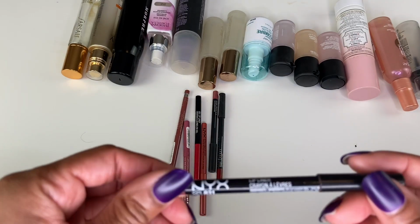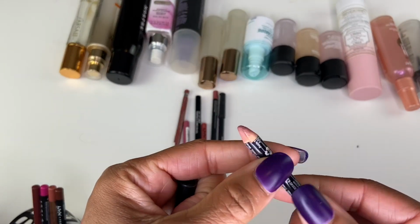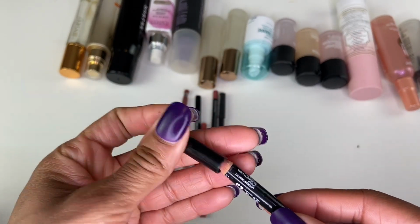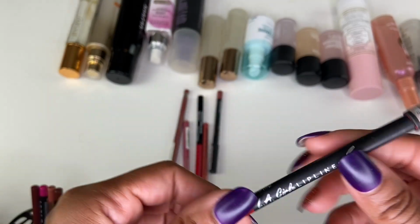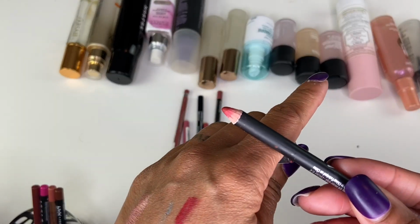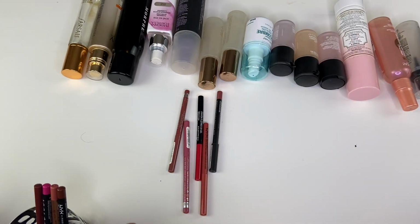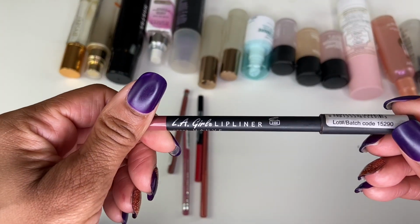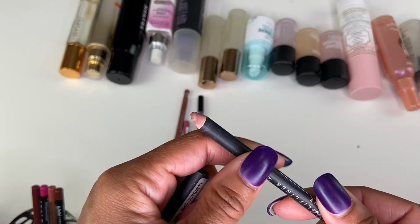Here's another one by NYX that I'm gonna declutter. This is in the shade Mauve. I really did like this one a lot, but once again, decluttering it. By LA Girl, it's a red one. What's the shade? Shade Cherry. Decluttering it. Like I said, most of these lip liners, I don't even remember when I got them, so not keeping them. Here's another one by LA Girl in the shade Mauve, and I'm gonna declutter that too.